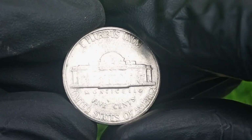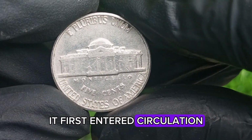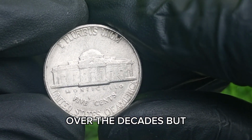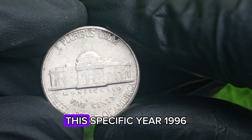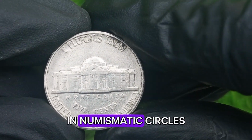The Jefferson nickel has been one of the most iconic and long-standing coins in U.S. history. It first entered circulation in 1938, replacing the Buffalo nickel. The design has gone through several changes over the decades, but the 1996 Jefferson nickel is part of the classic era. This specific year, 1996, holds interesting details, some that make it a sought-after coin in numismatic circles.